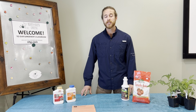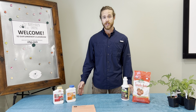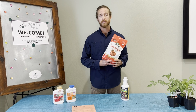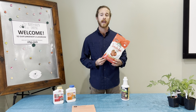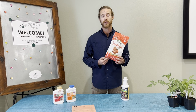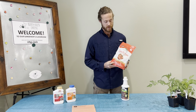So as we talked about earlier, tomatoes can be quite heavy feeders, meaning that they typically need additional nutrition in the form of fertilizers. This is Tomato Tone by Espoma. It's a good organic, granular, slow release fertilizer that I really like. It's specified for tomatoes because it has calcium and magnesium added to it, which is especially important for the production of fruit on a tomato.